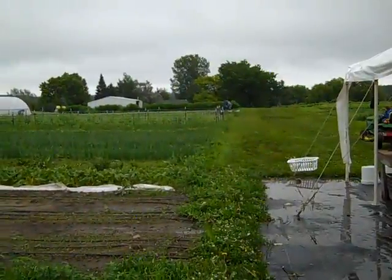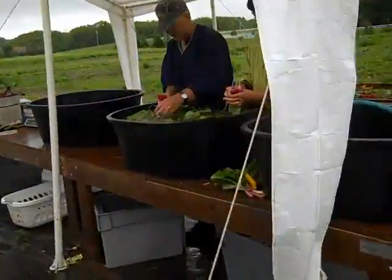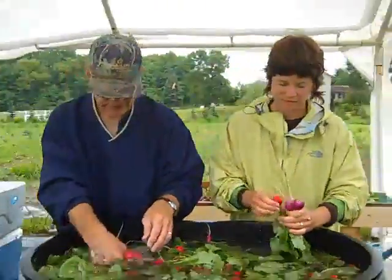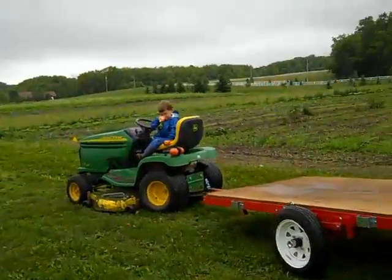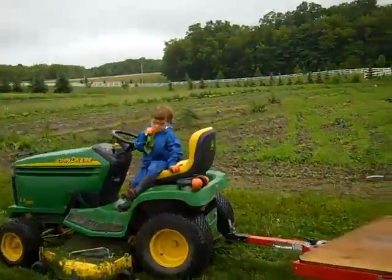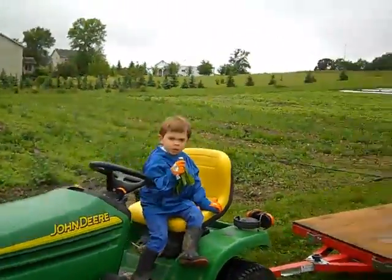Should we save these for Thursday? Yeah. We'll just pack them all, put them all in the same place, and then what's left over, we'll just leave in the cooler. They'll be fine. And my mom and the crew down here. There's the farm manager eating his radish, enjoying the spiciness.